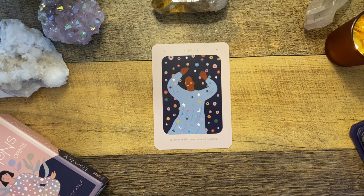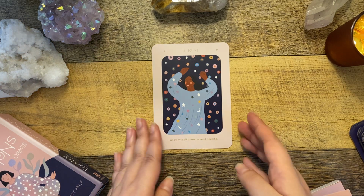You know your body better than anyone else, and only you can judge what your body needs to come back to a restful state. Be sure to prioritize just that this week. So really beautiful and simple message.